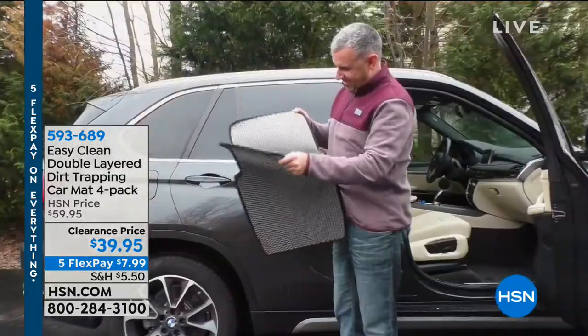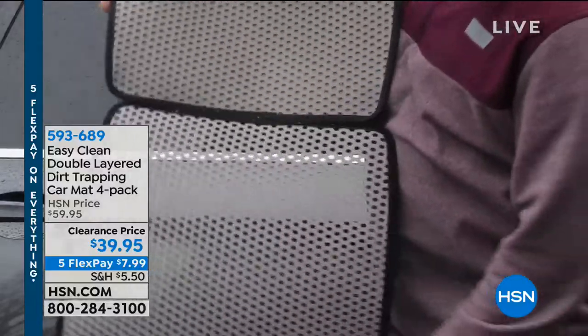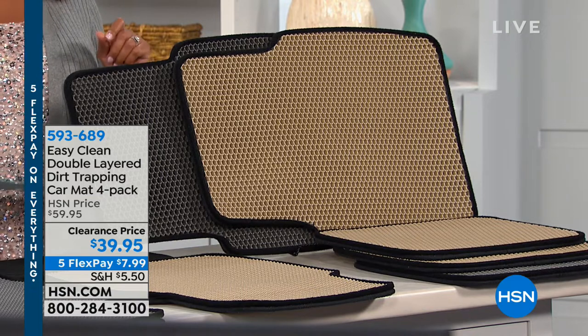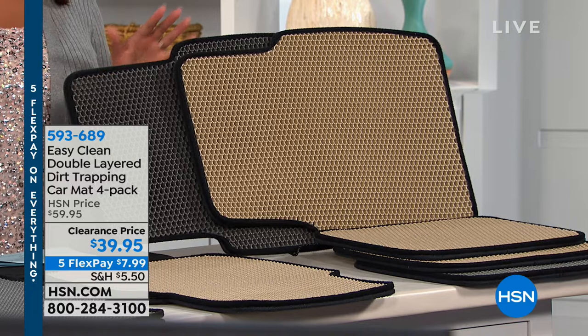It's phenomenal. $39.95. So you're saving $20 on this, and you get it home for $7.99. You're getting actually four of these. I love this. So I need to tell you right away that we're limited. And I think, which one is the most popular color right now? Is it gray?